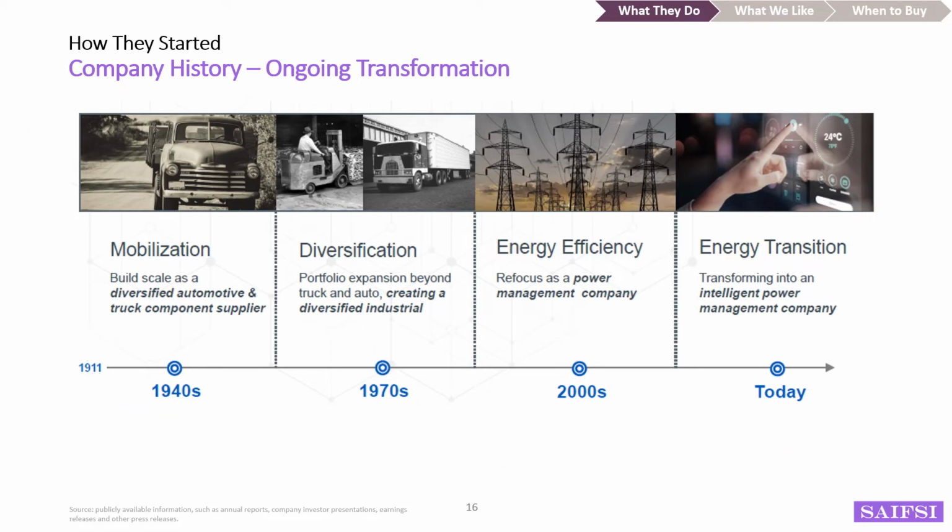Eaton has an interesting history. It started in 1911 as a mobilization company, meaning the cars were just invented back then in the 1900s. So it started as a component supplier, such as clutches and brakes for automobiles and trucks. And then 40 years later, in the 1970s, they expanded the same technology, such as valves and brakes and hydraulics, for the industrial segment. So that's the diversification.